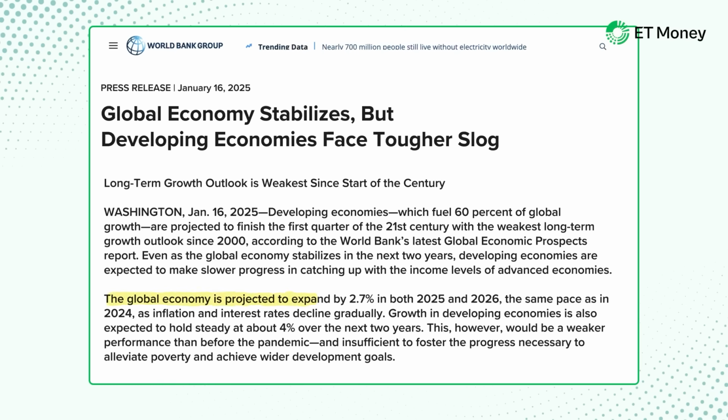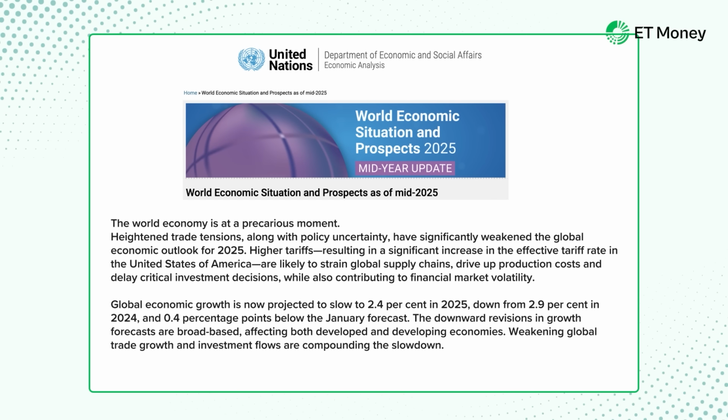But the forecast for 2025 GDP growth is not so bright. The World Bank has slashed the 2025 GDP growth forecast to just 2.7%. The UN's Department of Economic and Social Affairs has projected the growth to fall to just 2.4% in 2025 owing to the trade war. That's a fall of 0.5 percentage points from the growth estimate of 2.9% for 2024.